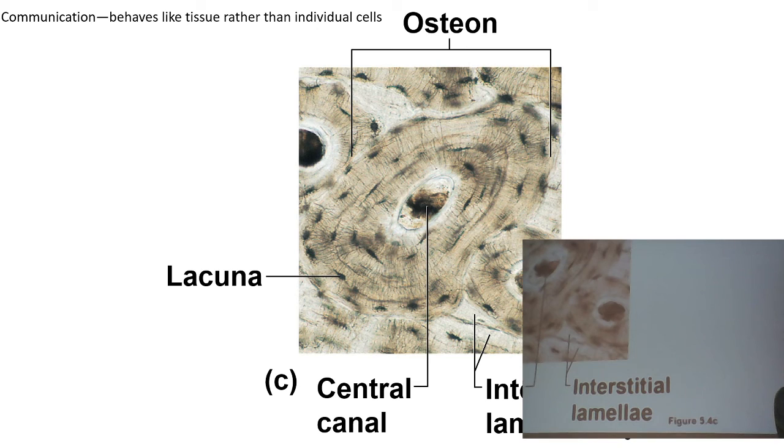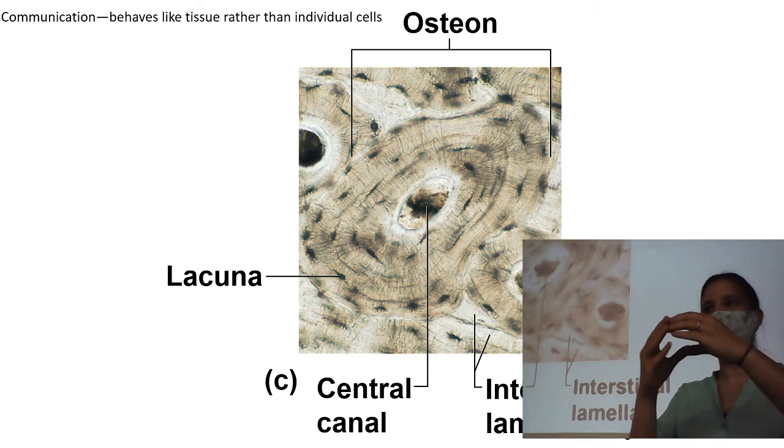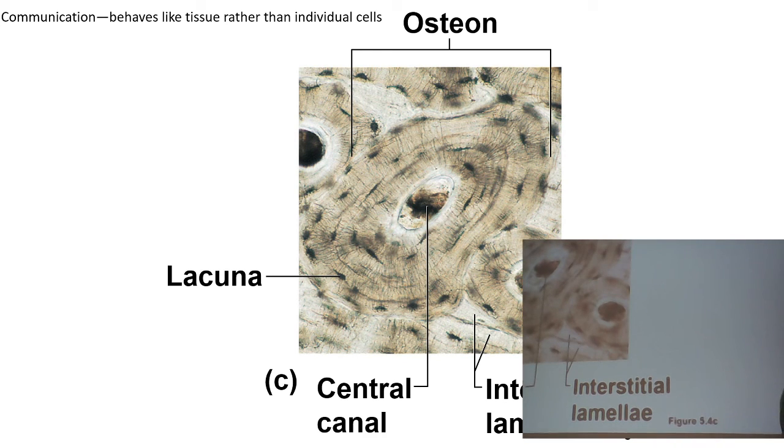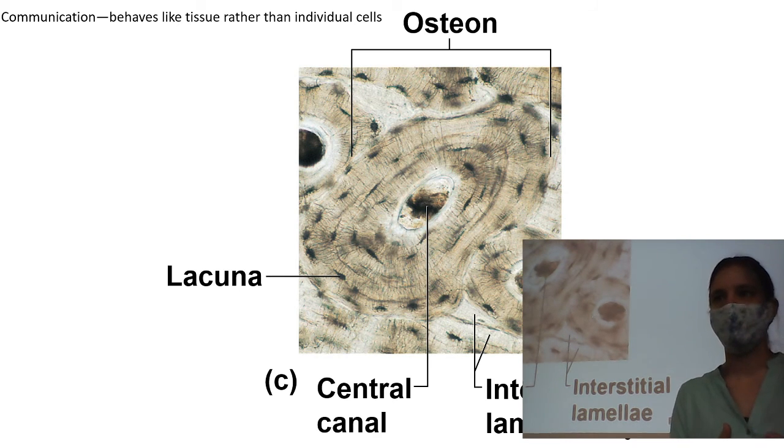We're good with this picture then? We've got this osteon, right? This whole big unit, lots of them are packed together. You've got this little lacuna, which is basically a pocket where you can put a cell in conveniently. These are all connected, and we have some compact bone here. Yeah?